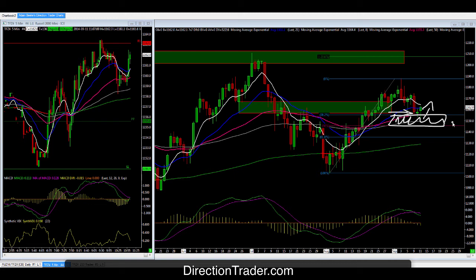So, is it possible that the Russell may drag these other markets to the upside? I think so. So I'm going to watch very closely into the close, and more importantly going into tomorrow. If the Russell closes higher and the other instruments close lower, maybe the Russell's going to drag the other three to the upside. So it's going to be really interesting to watch and see how tomorrow trades. But that's my analysis for today, guys.